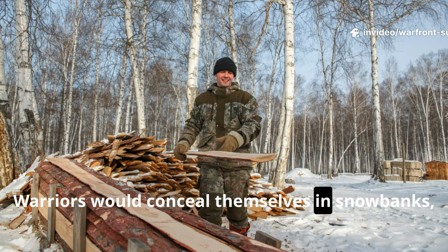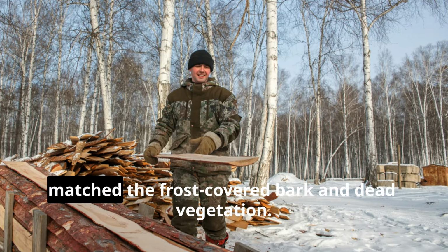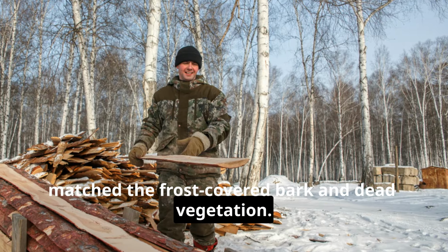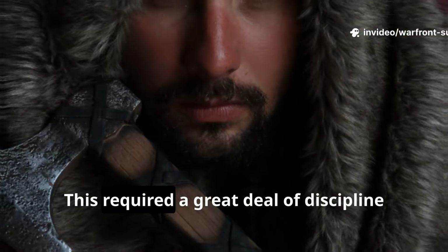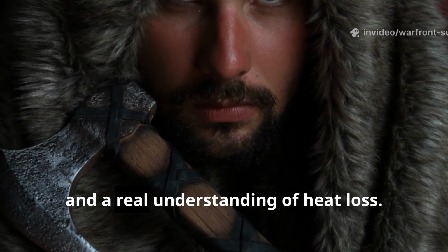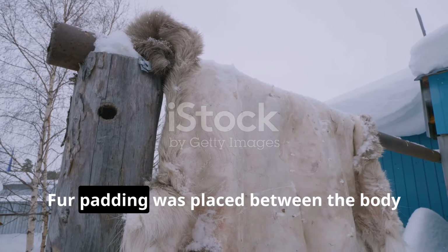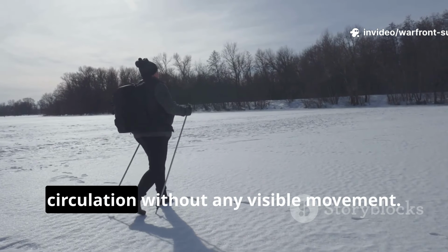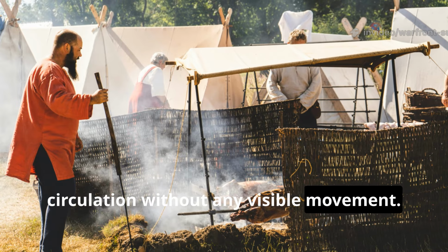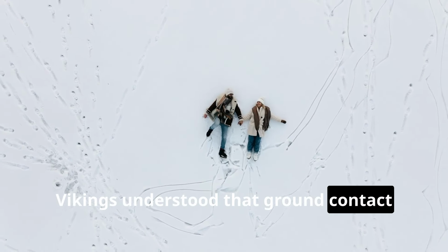Warriors would conceal themselves in snowbanks, among sparse tree lines, and in low ground where their clothing matched the frost-covered bark and dead vegetation. They waited motionless, sometimes for hours on end. This required a great deal of discipline and a real understanding of heat loss. Fur padding was placed between the body and the ground, and weight was shifted subtly to maintain circulation without any visible movement. Long before modern thermodynamics, Vikings understood that ground contact kills faster than cold air.